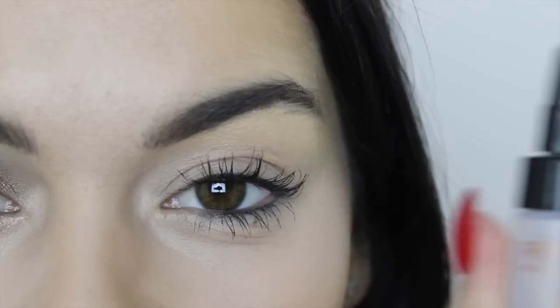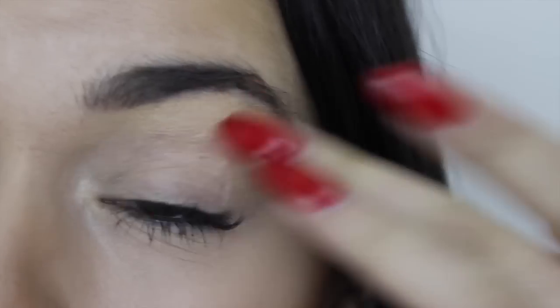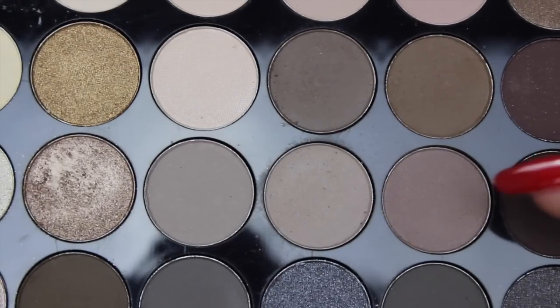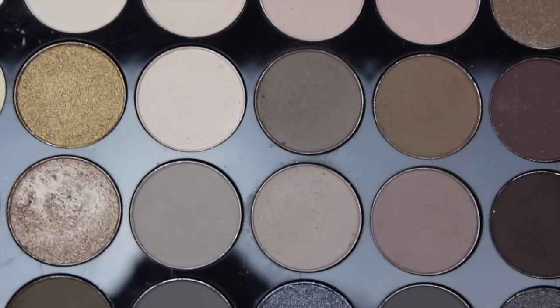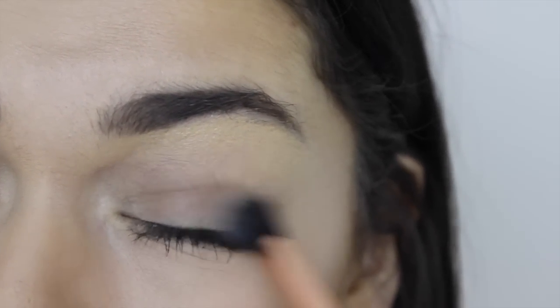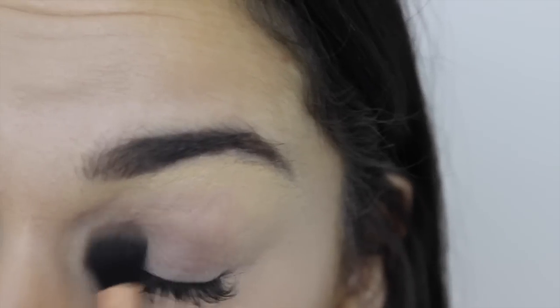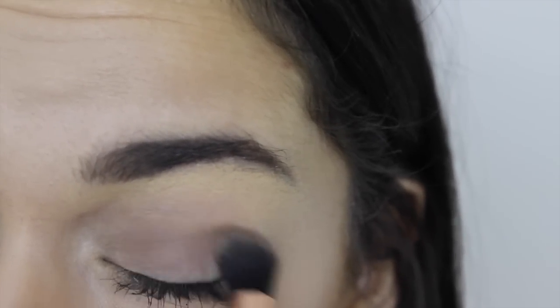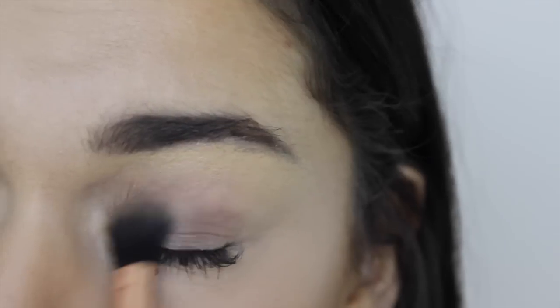So again, to start, I'm using my Aqua Seal primer. This time I'm taking the shade Entire, and I am taking my fluffy Ultra Metals brush and running this all over the lid. The shade is just a little bit warmer than the base shade that I used on my other eye.